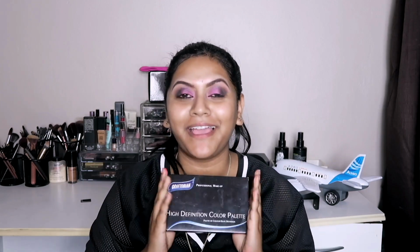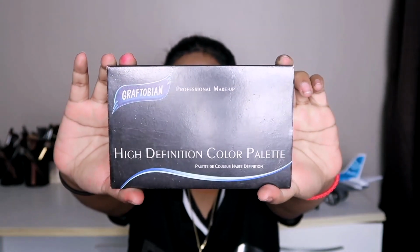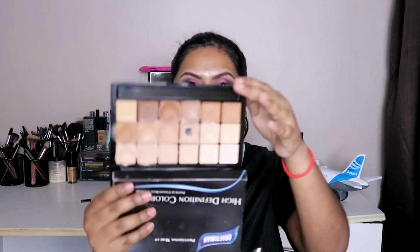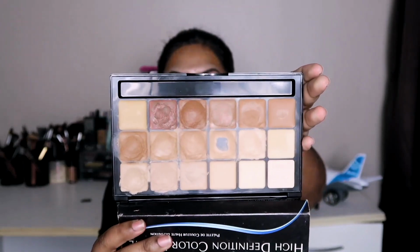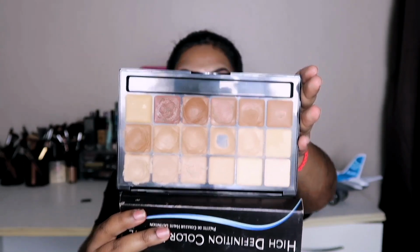And now finally moving on to face, I'm going to pick up my favorite palette, and this is the Graftobian HD Glamour Cream Foundation. And these are the colors. As you can see, I absolutely love this palette. I think it's so perfect to have in your makeup kit because it has a lot of warm tones and the coverage is absolutely flawless.